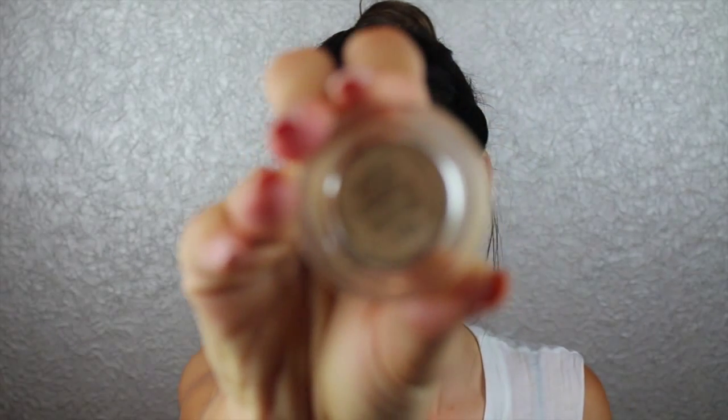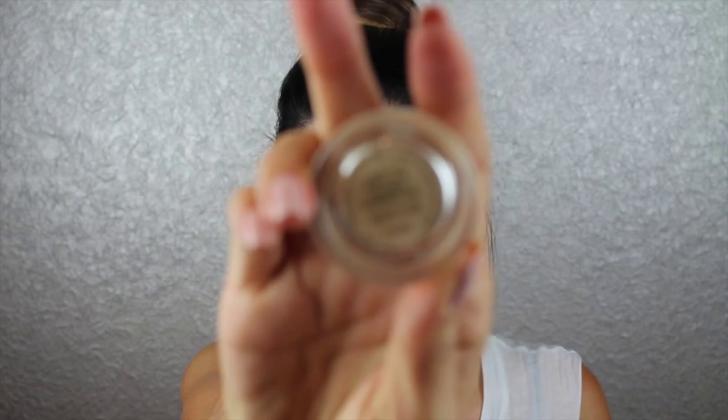It looks like this. It's just a little flat brush. And then going in with my Deluxe crease brush, which I obviously don't use for that. It's just a Real Techniques brush. I'm just going to kind of buff out the bottom part to make it more smooth. Alright, so next we're going in with MAC Soft Ochre Paint Pot, or eyeshadow base. And then I'm going to use the Real Techniques Base Shadow brush.